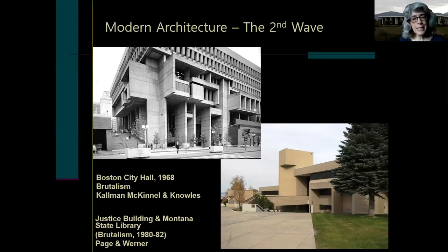And the closest example that we have in Montana is a much later time period. It's from 1980. As I said, we're really kind of moving out of modernism at that point, but it's the State Library in Helena.